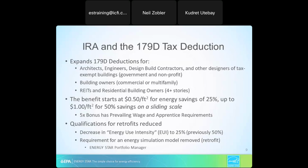So it also expanded it for building owners for both commercial and multifamily. If you are a building owner of residential property that has more than 4 stories, you can now qualify for some of these benefits. REITs, real estate investment trusts, were also limited in the way they could utilize some of these tax benefits. That has since been modified. The benefit starts now at 50 cents per square foot for energy savings, but you need to have a savings of at least 25%, and that will go up to $1 per square foot if you hit 50% savings on a sliding scale.